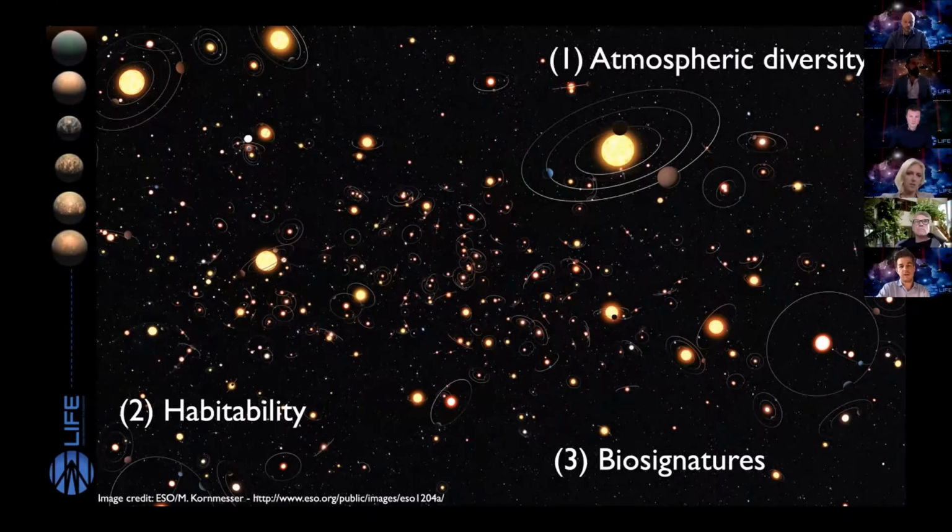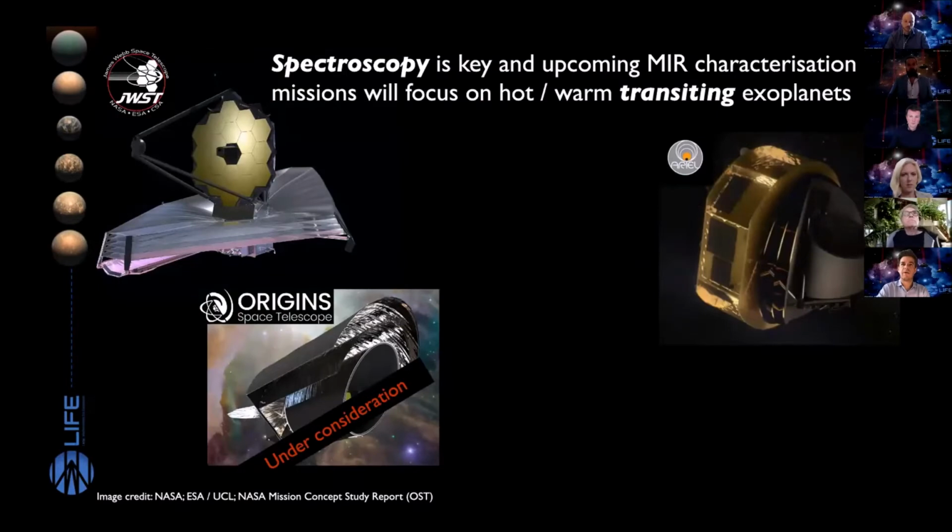So in order to address these questions, I think most of you are well aware that spectroscopy is key, and upcoming mid-infrared characterization missions will focus mostly on hot and warm transiting exoplanets. So we have the James Webb Space Telescope, hopefully flying very soon, which will do transit and secondary eclipse spectroscopy for some smallish planets. We have the Origins Space Telescope, which is currently under consideration in the decadal, so we will see whether this will happen. But we will for sure have the Ariel mission on the European side, a dedicated atmospheric characterization observatory launching towards the end of this decade, hopefully.